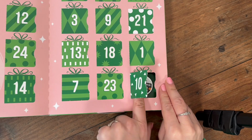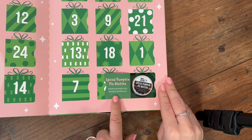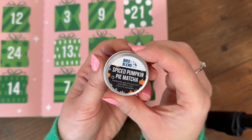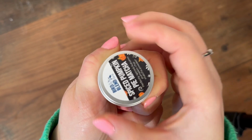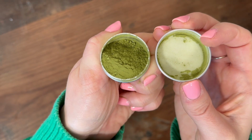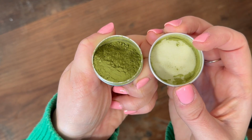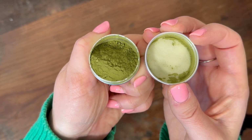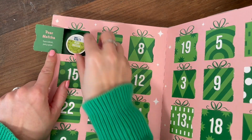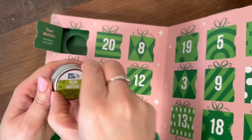Day number 10. Spiced pumpkin pie matcha. We got this in our Halloween countdown calendar and it is lovely, as is the spiced pumpkin pie tea that you can buy. So this is the matcha version. This one has got Japanese matcha tea, cinnamon, ginger, allspice, nutmeg and maca. Day number 11. Pear matcha, succulent, juicy pear.